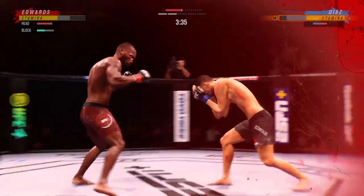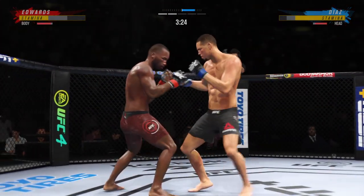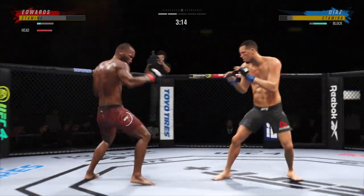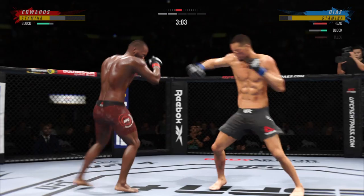What a job to get the head kick home, and now his opponent in a world of trouble. Such a sneaky head kick. He did not recognize it was coming high, and now he's got him hurt bad. Almost in range with the straight left, but that's a miss. He has a commitment to kicking tonight, and it shows.